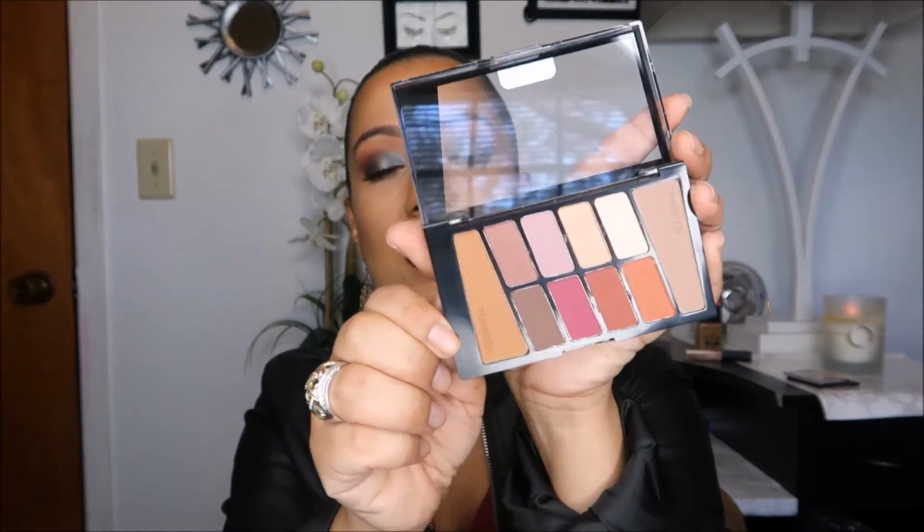I have not used these shadows yet, so I have planned a separate video for that. I'm going to be comparing both palettes, and you guys will see my opinions in comparison to each other. But for right now, I'm just going to let you know this is what it looks like. It has these beautiful shades.